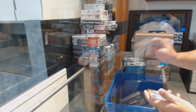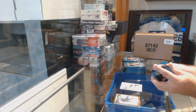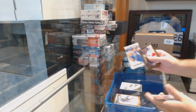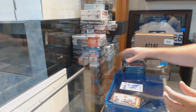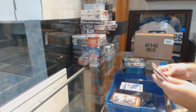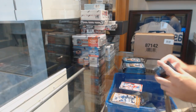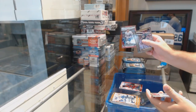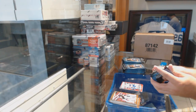We've got a wire photo of Ovechkin for the Cats. Rookie Phenom of McDavid for the Oilers. Rookie Phenom for the Habs of Charles Hudon. Phenom of Daniel Carr for the Montreal Canadiens.